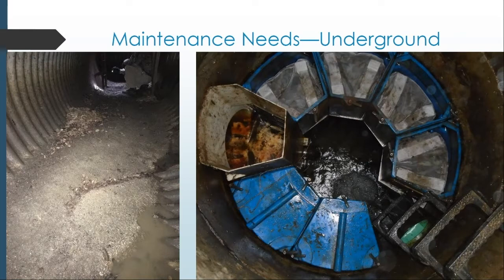On the left is some detention where there is some silt accumulation, and on the right is a specialized upflow filter that has bags in it, where the water flows up from the bottom through the bags and into the outlet structure that way. So maintenance needs on the left is obviously the removal of that silt and debris. Some of it can be done by hand if there's large accumulations, or if there's standing water. Some of it, you need to look at a vacuum truck or something like that. And that's going to obviously change your cost point there.